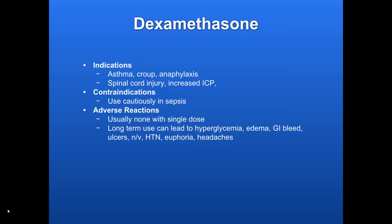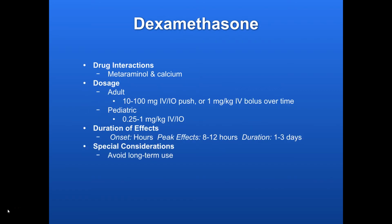Adverse reactions: usually there's none with a single dose. We want to avoid long-term use, because it can lead to hyperglycemia, edema, swelling, some GI bleeding, ulcers, nausea, vomiting, hypertension, euphoria, and headaches. So usually, especially in the emergency setting, we just give one dose, so not a big deal.